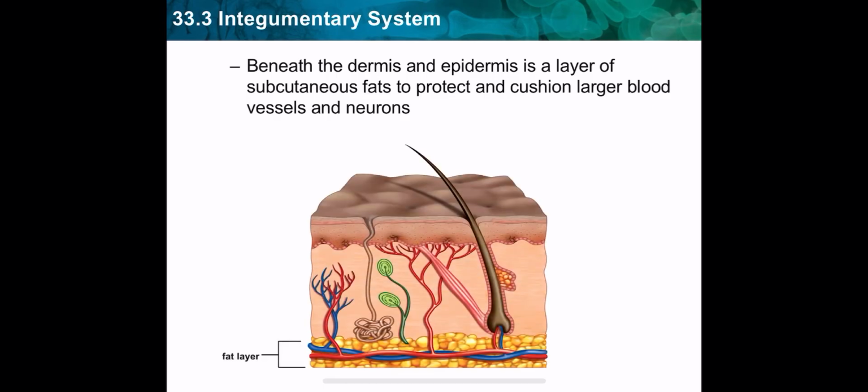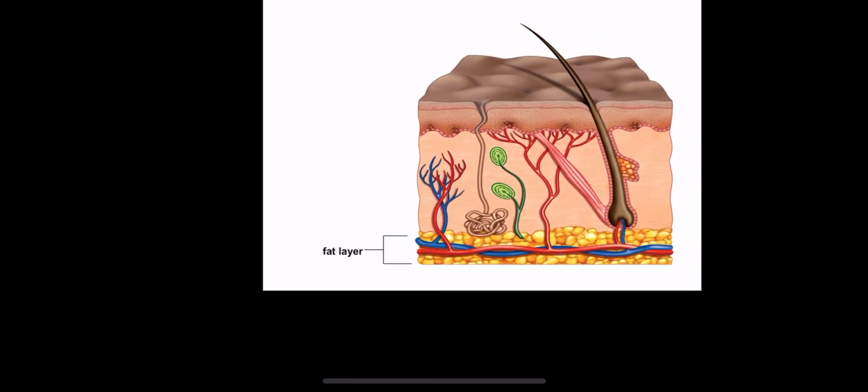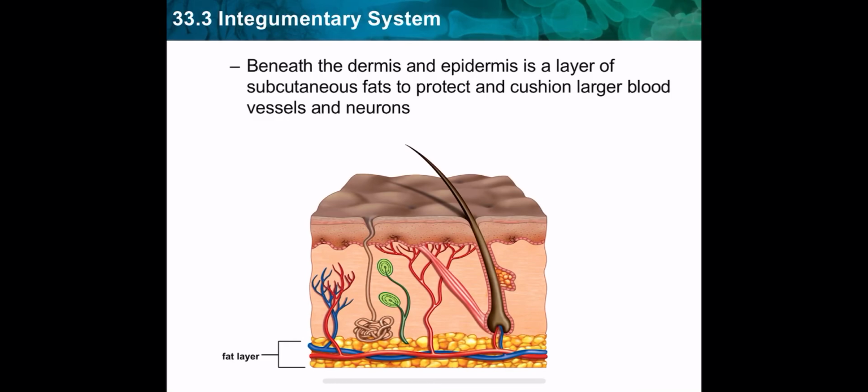Finally, beneath the dermis and epidermis, there is this layer of subcutaneous fat. What do you think is the function of subcutaneous fat? Here it is. As you see, the subcutaneous fat protects the important large blood vessels and neurons. In this way, we finished talking about the integumentary system.